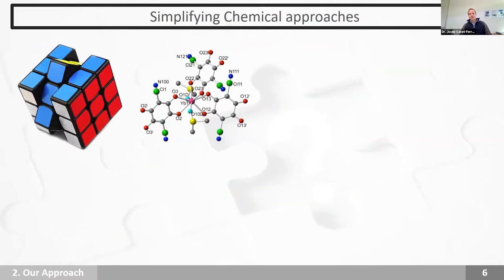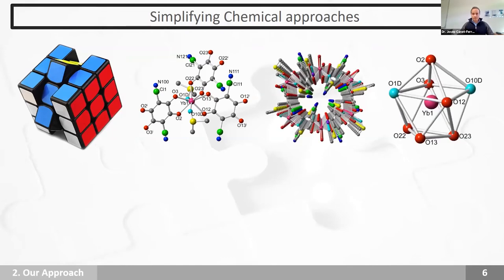This is a supramolecular approach. In this case, we have a luminescent ytterbium ion here. It's hard to find because it is surrounded by an organic ligand. And because this organic ligand has a non-null net spin, it can get magnetic order when forming a crystal. So you can get a magnet which contains some luminescent ions in strategic points.